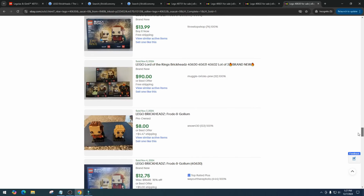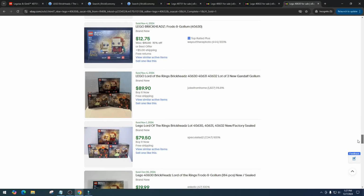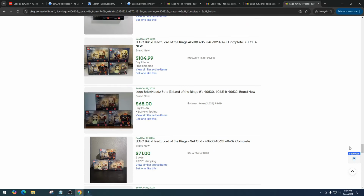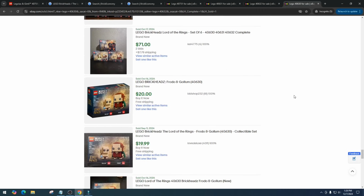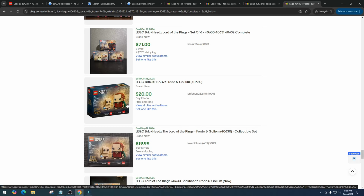That should hopefully remain and should make some people happy, because I know this is the only one in stock, and that's because it's probably the worst one. There's no doubt. It's ugly. It's a little overpriced for what you get. Gollum's pretty terrible, but it's great.